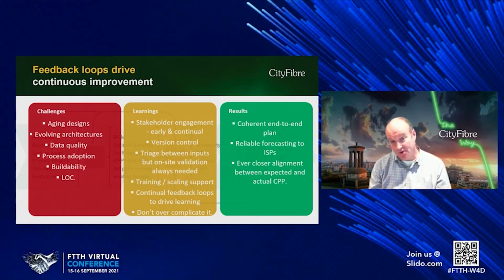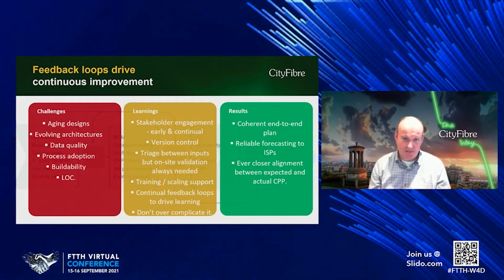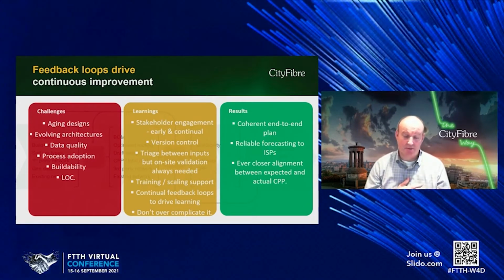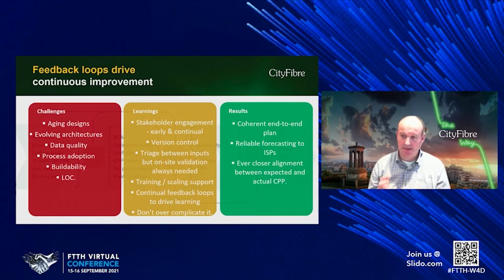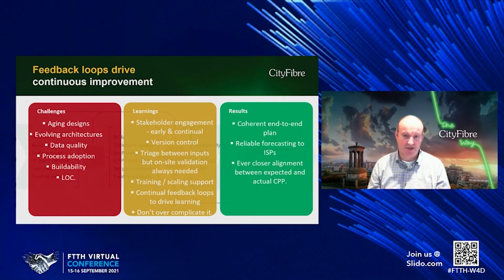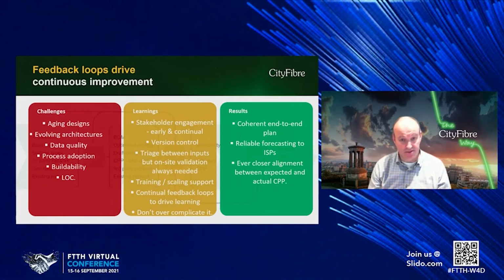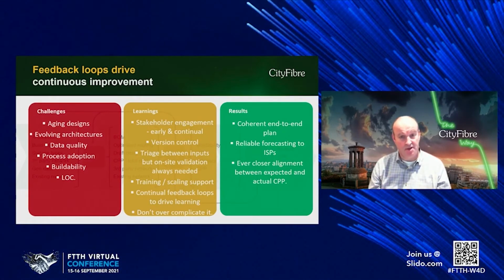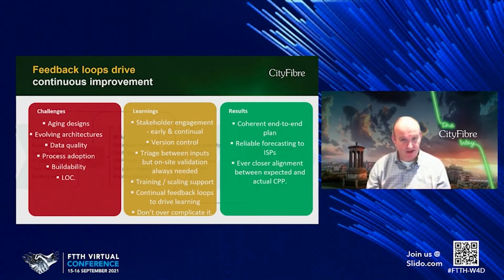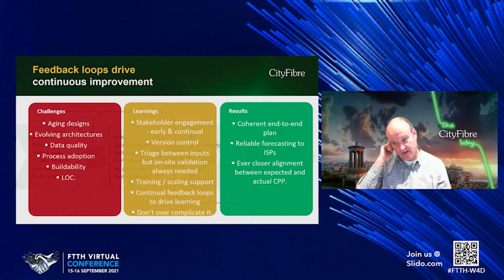So finally, as the results, if you get all that right, then for us at least, a coherent end-to-end plan is super important for everybody. For us as a wholesaler, we don't sell direct, so this gives us a much better, reliable forecast into the ISPs. Super important. They go out and do the marketing. They go out to get the customers to sign up. They sign up through the ISPs, not through us. So making sure they understand who's coming, when we're coming, with what, when and where.